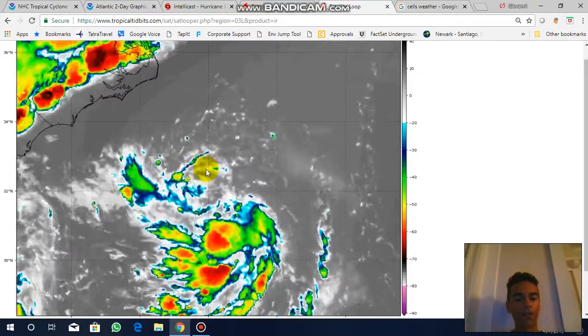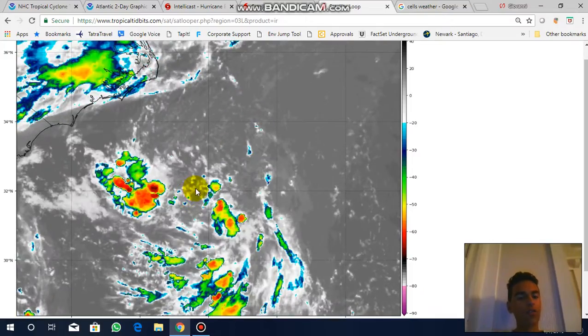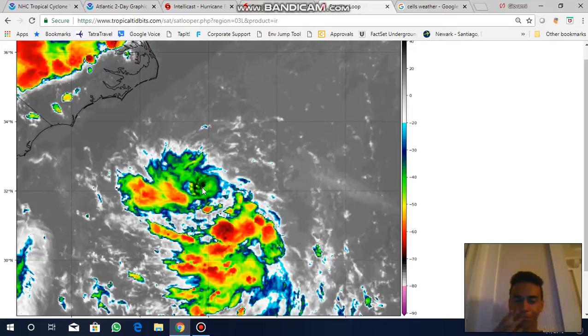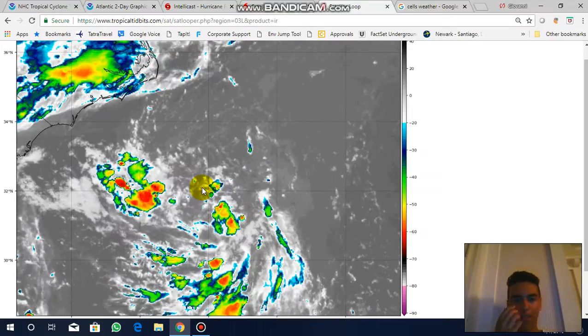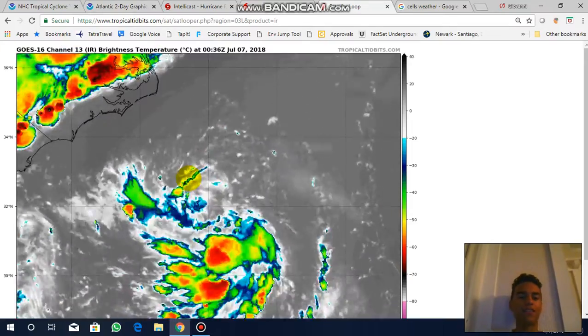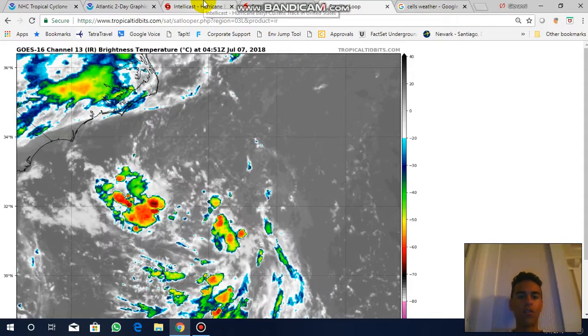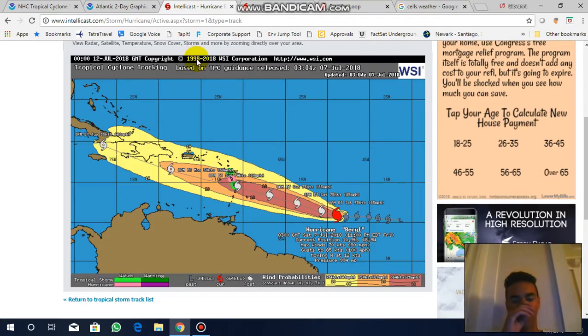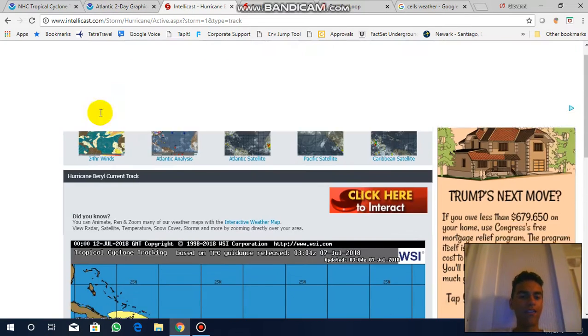The winds are about 30 miles per hour, and this storm is having a difficult time developing, of course, because there's a lot of dry air, but it's expected to get less intense as this cold front that's just to the north of it moves out, and we're going to see more favorable conditions as the days go on.